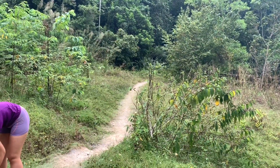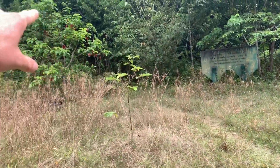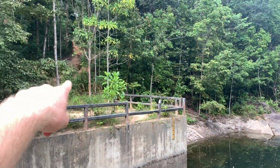Alright, after about 10 minutes of walking from the parking, we got to the crossroad where we're gonna make a loop. So we're gonna keep going this way along the river and then get up to Khao, and then we want to make a loop and come back another way and come from here.